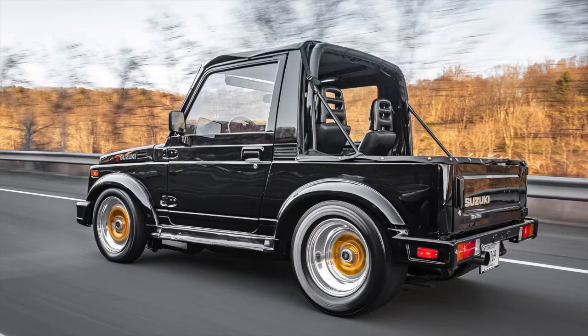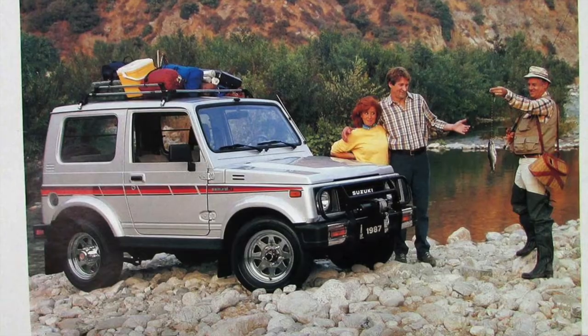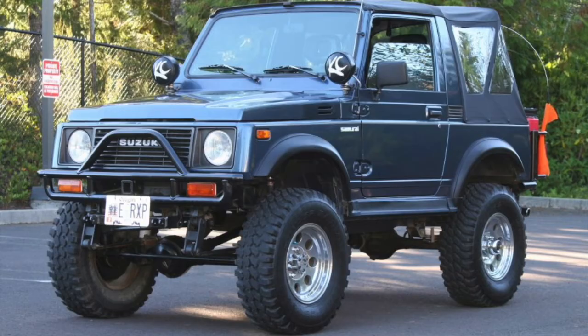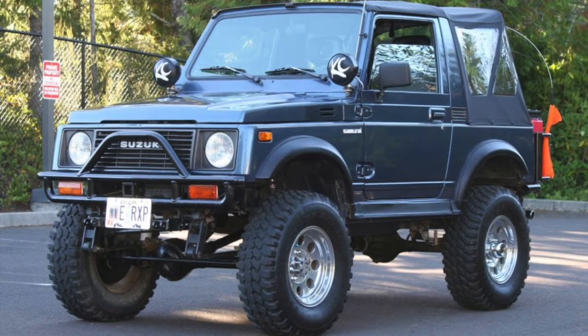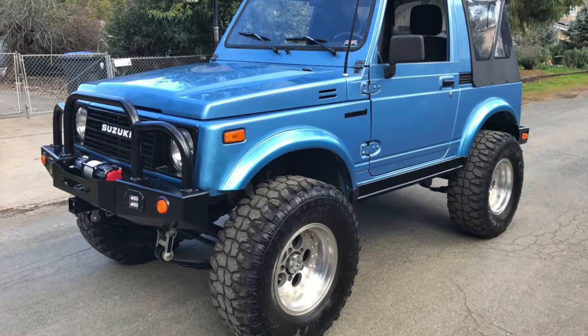Interestingly enough, I was looking at buying one of these like a year and a half or 2 years ago. I was looking at a really clean Samurai for around $2,000 or $3,000 with under 100,000 miles. And now if you try to find a clean Samurai under 100,000 miles, you're looking at paying upwards of $12,000 to $13,000, which is actually insane, because people are starting to realize how good of an off-road car this is, not to mention the capabilities of modifying it.